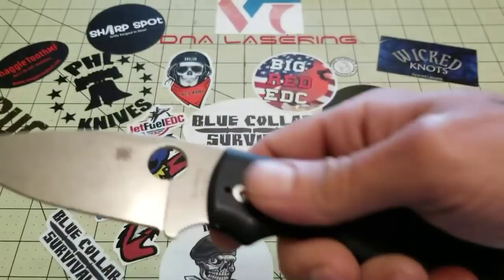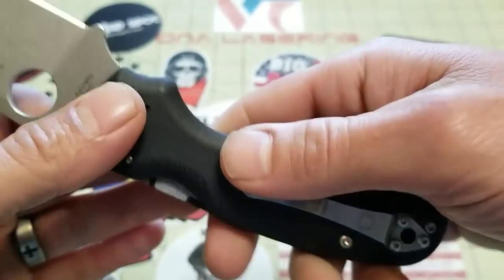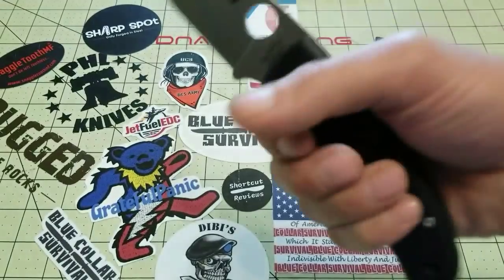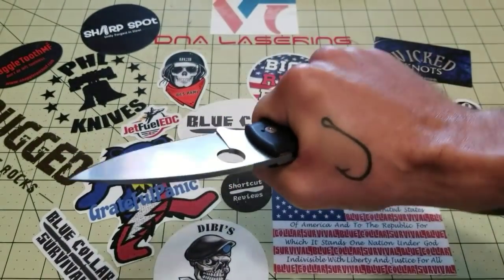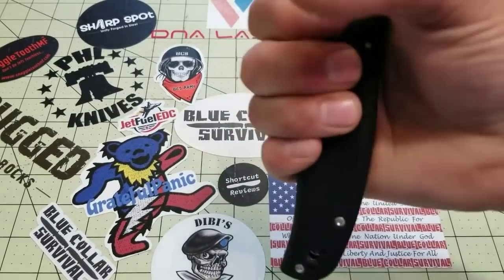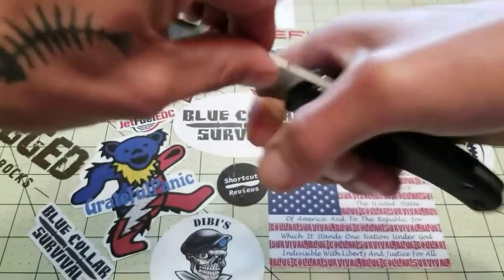The G10, there is no texturing on it really at all. I mean, it's very well done. This is where the issue at hand really comes in, is this compression lock. If you're holding it normal and you're really doing a hammer grip on it and working it, that is a major hot spot because it is right in the web of your hand. Also, when you get up on the choil, it kind of gets on the web of my hand also.